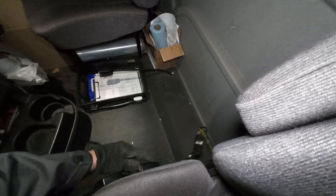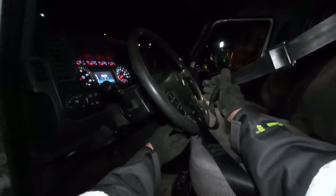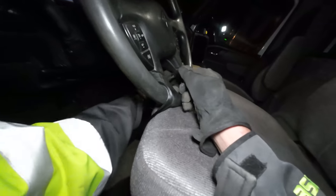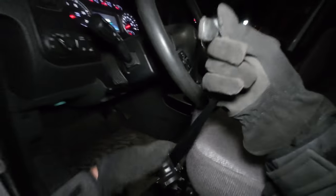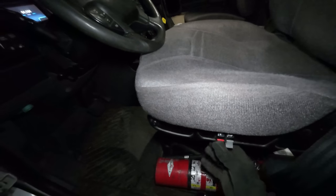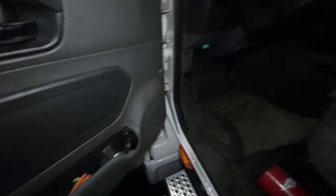We're going to take this out. See, that was just a safety. It's not actually holding the weight. I don't like using the seatbelt to hold the steering wheel like some people do. I don't think it's the right way to do it.